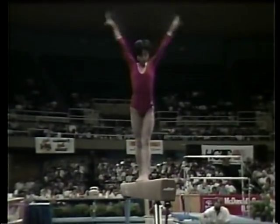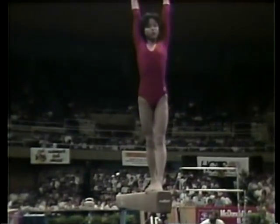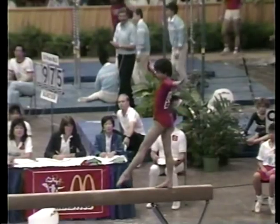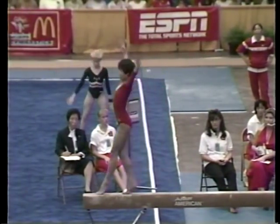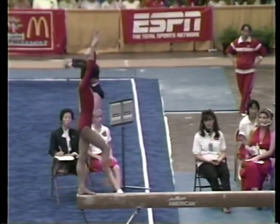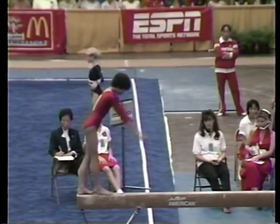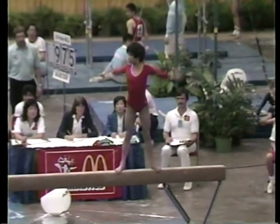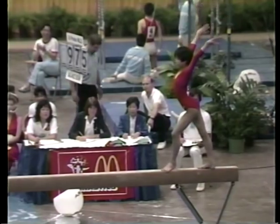Wang Xiaorong is on the balance beam now for the women. As I said, there is a tie for first place, 9.75, between Phoebe Mills and Chen Sui-Ting. Wang has got a very interesting tumbling pass that's coming up right now. It's like she's tumbling right on the floor. It's a round off, flip-flop, layout. Little bobble, but she holds on to it.